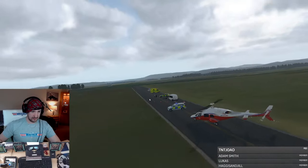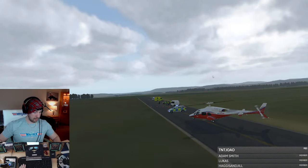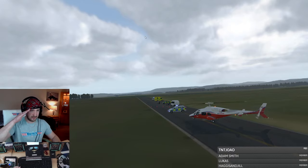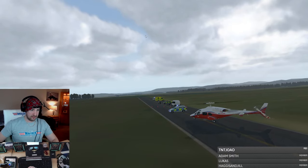Hey, there it is. All right, so he is in now. The patient is ready to go. We have to be quick with this one. He's in very bad shape and needs to get to the trauma room right away. He is sedated, so won't feel the bumps. Get us to hospital as fast as you possibly can.